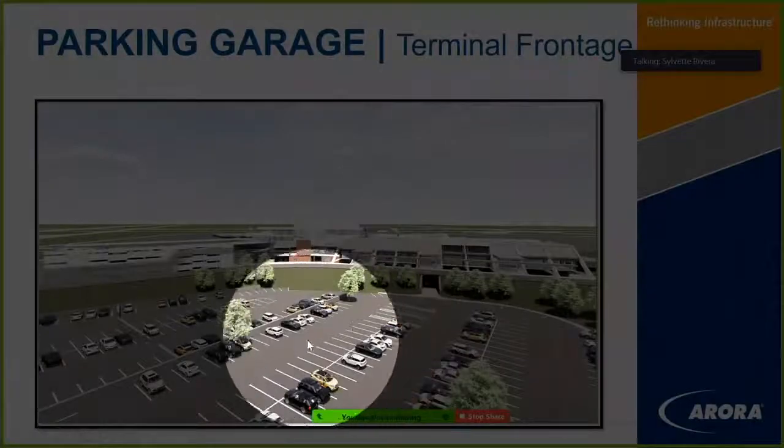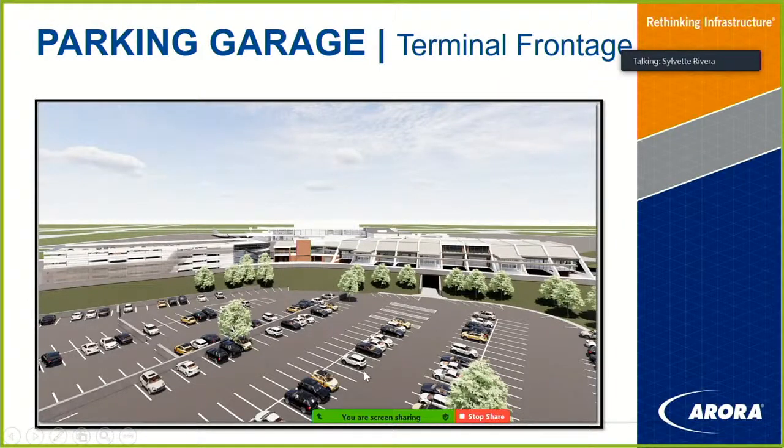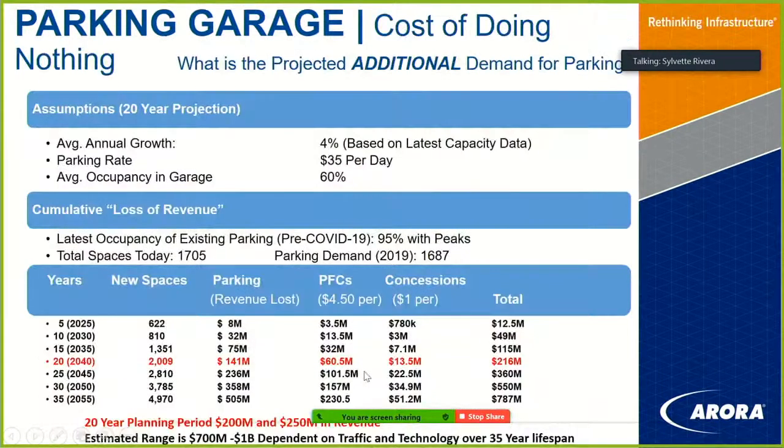And then we begin to look at that employee lot location, match it up with the terminal connector, and you begin to see how the airport now is in a unique position to capture Pennsylvania's market share. You see it from the roadway, it gives you intuitive wayfinding. You see it from just the frontage of the terminal, and you see what the space now looks like, even with the connector. And the fact that you've preserved all of the short-term parking that is located while you've constructed this garage. So that revenue stream of $5.5 million, you're still getting that revenue stream based on the existing operation. And then you ask yourself, outside of that $5 million, what's the cost of doing nothing?